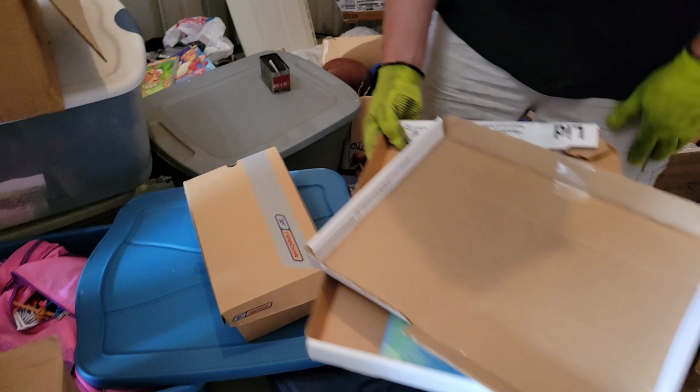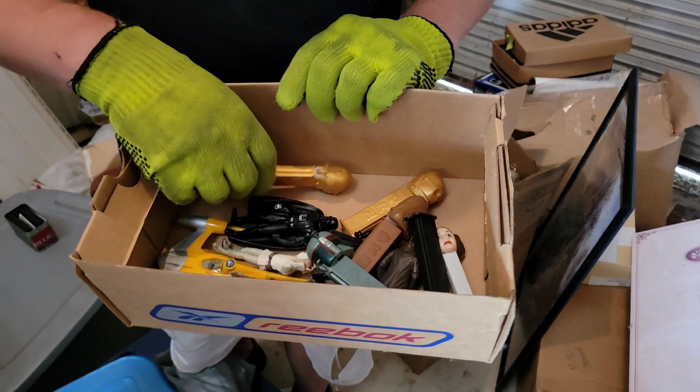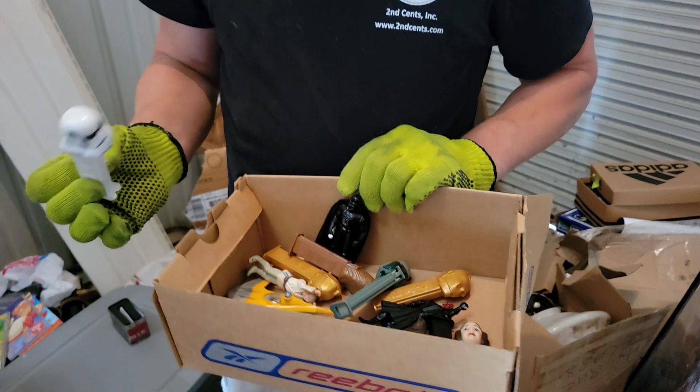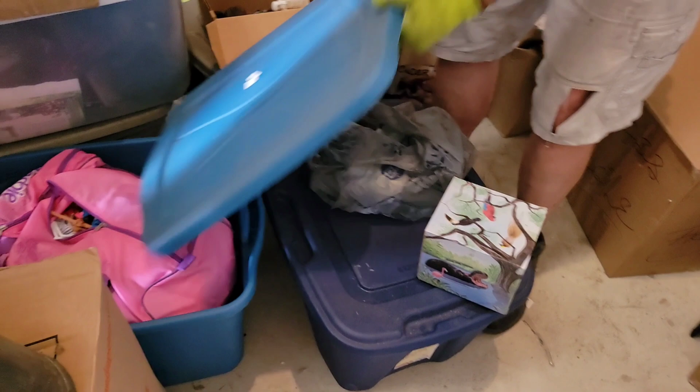What's in the box? You ready? Look at this. We got Darth Vader, Darth Maul. We got Luke. We got the Pezzes. There, a nice little lot for the auction. And then what's in the tote? More Barbies.